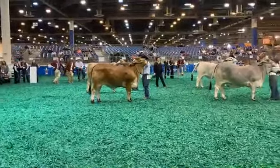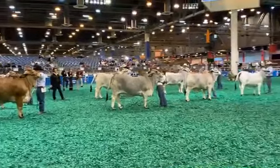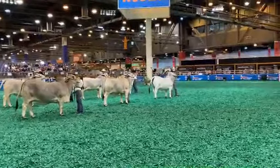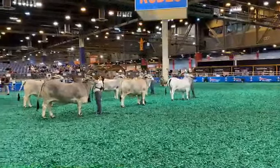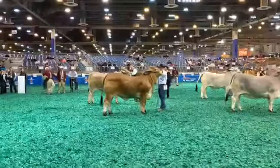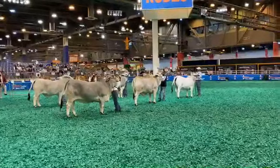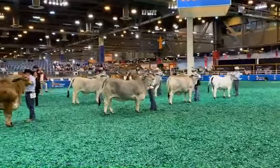This is the Gray Intermediate. We are watching the Gray Intermediate Female Championship Drive. Very exciting about this. And after this drive, we will have a special award for the juniors for the AJBA. So we'll stay in the arena just a little bit after the judge makes his very important decisions about this intermediate championship.